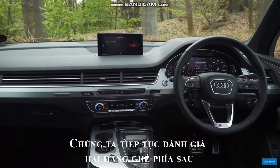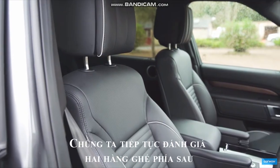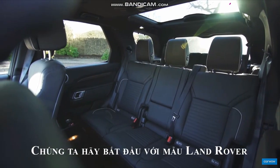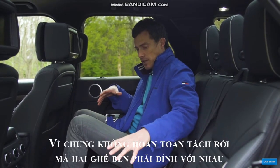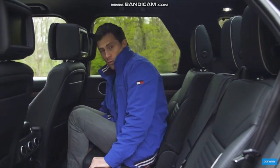So that's the front seats dealt with, but what about the other two rows? These are 7-seater SUVs after all. So let's start with the newest car here, the Land Rover. This Discovery is easily roomy enough, but I do have a few issues with it, and it's mainly with the middle row. For instance, they're not all individual seats. These two are joined together, only this one moves separately.